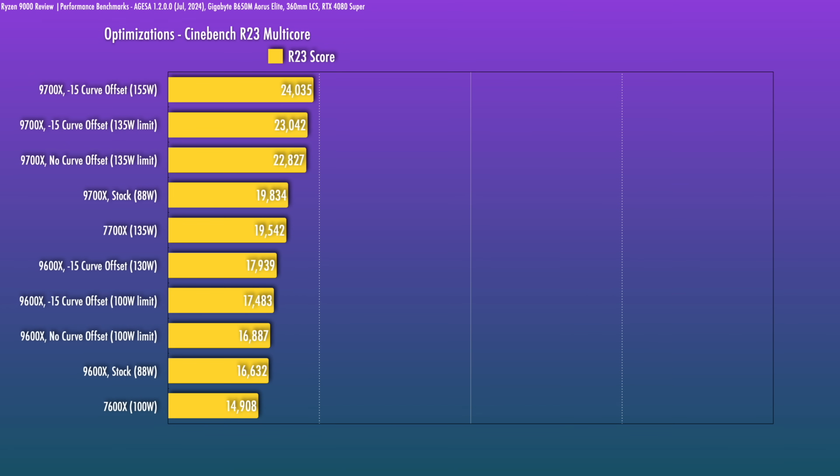So interestingly, compared to the 7700X, which boosts to a similar power level, the 9700X has a gain of about 17% over it. So the power normalized gain of Zen 5 chips is going to be huge. So this definitely woke up the 9700X a bit over the sleepy stock behavior we're seeing.